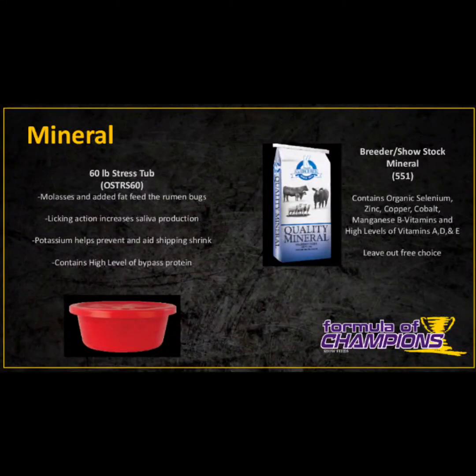There's molasses and added fat for the rumen bugs. The licking action when you're feeding a block increases saliva production. There's potassium to help prevent and aid in shipping shrink. And then there's a high level of bypass protein. Kalmbach also has a complete line of minerals. So you got a breeder show stock mineral, selenium, zinc, copper, cobalt, free choice product.